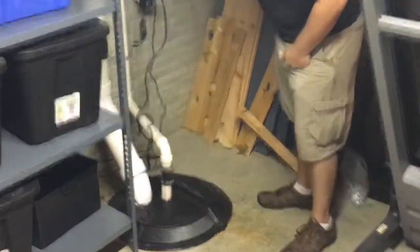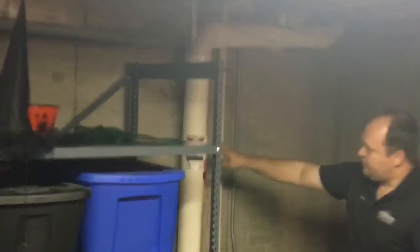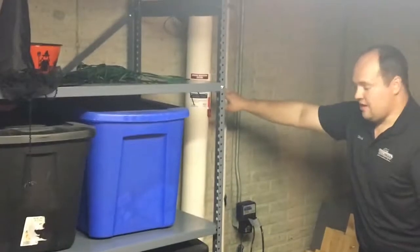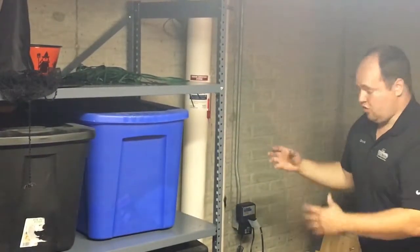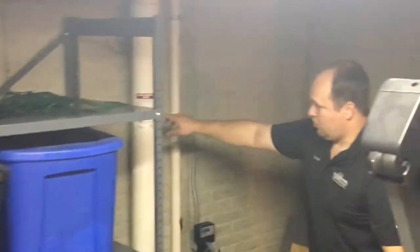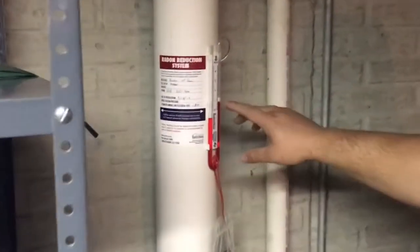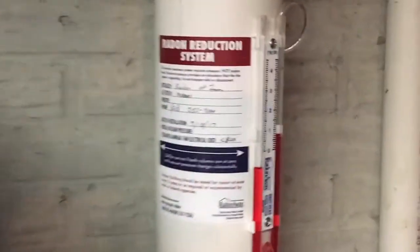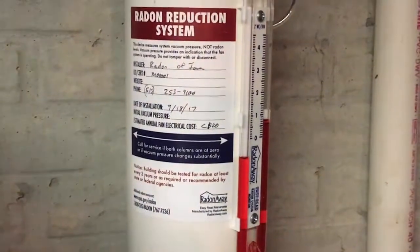And this pipe is the radon system itself. So this device is called a manometer, and what that does is it shows that the system is active. It shows that there's airflow, and so we're looking at it, and it shows that it's about 3/4 inch of water column, which is exactly what we're looking for. Shows that we've got good airflow under the home.